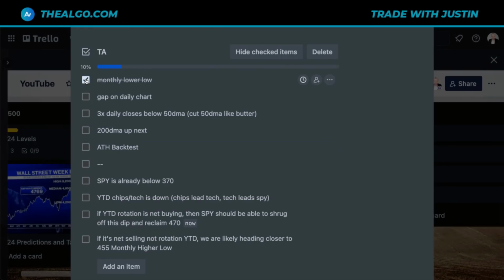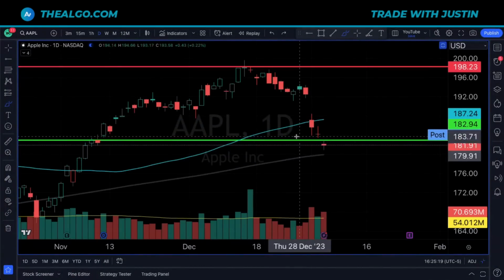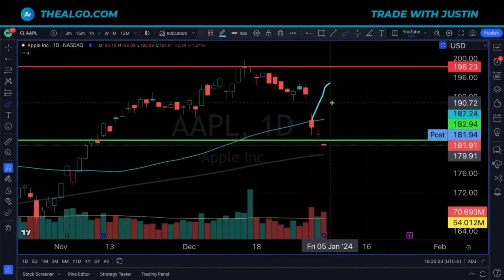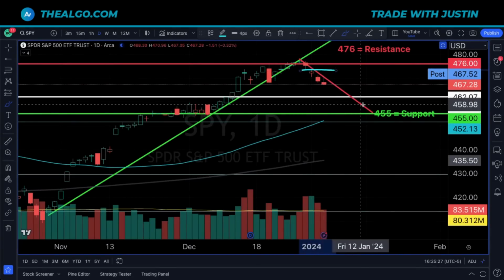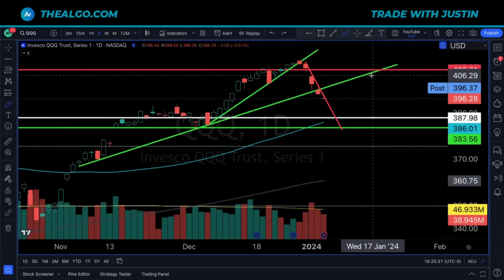Okay, so the monthly chart kind of looks like crap. Okay, that's easy to understand. Let's look at the daily chart now. There's a massive hole on here. Most gaps got filled, because the market actually went up, filled the gaps, and then went lower. Filled the gap, went lower. We look at QQQ, did not fill the gap, largely due to Apple.